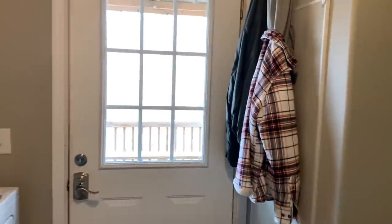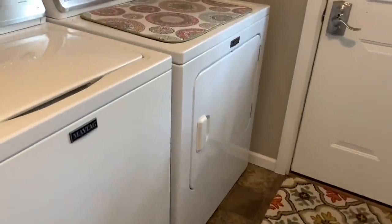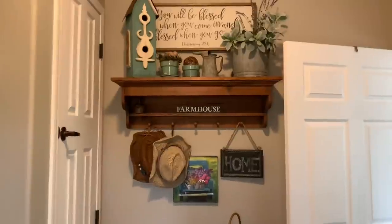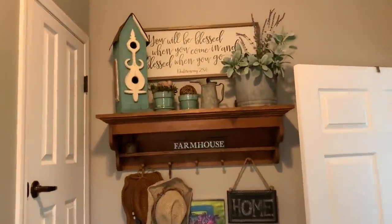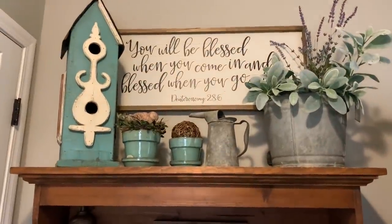And that's the door everybody comes through. And of course, washer and dryer. Everybody needs a washer and dryer. So this is the way most people come in, and this is what you see when you come in. You'll be blessed when you come in and blessed when you go out. Deuteronomy 28:6.